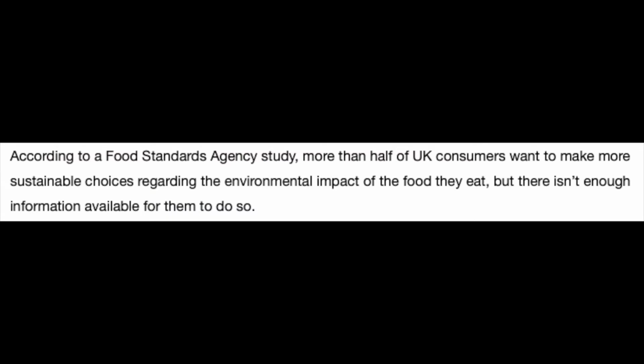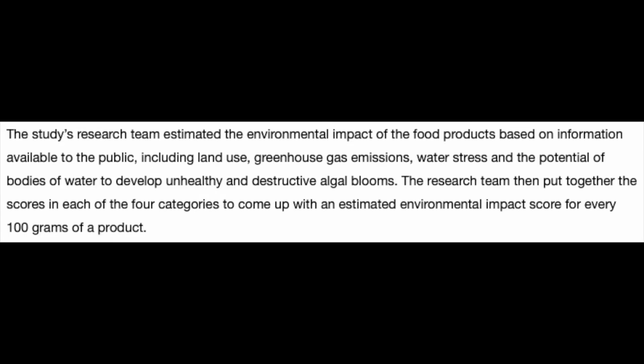The study found that the environmental impact of meat alternative products was 1/5 to 1/10 less impact than the corresponding meat products. According to a Food Standards Agency study, more than half of the UK consumers want to make more sustainable choices regarding the environmental impact of the food they eat, but there isn't enough information available for them to do so. The study's research team estimated the environmental impact of the food products based on the information available to the public. Now this included land use, greenhouse gas emissions, water stress, and the potential for bodies of water to develop unhealthy and destructive algal blooms.